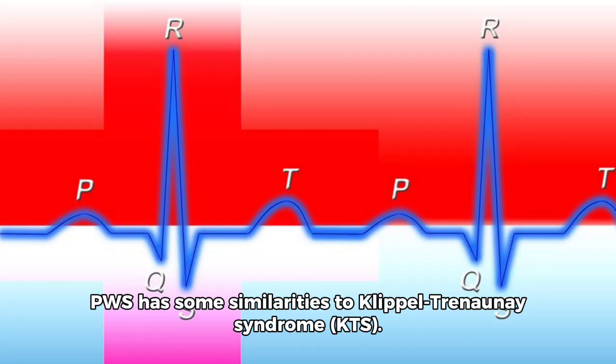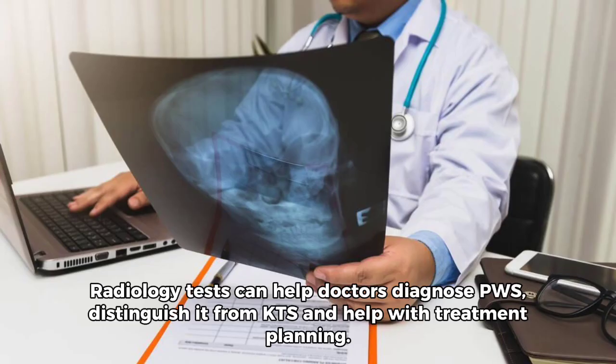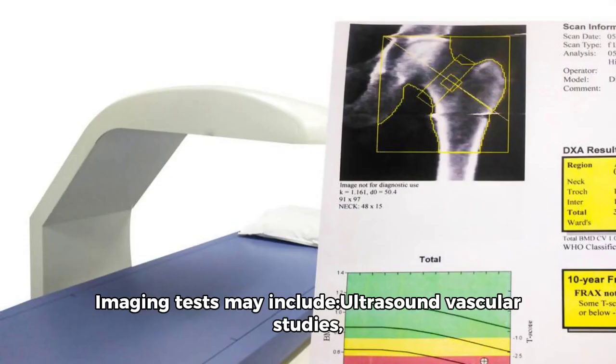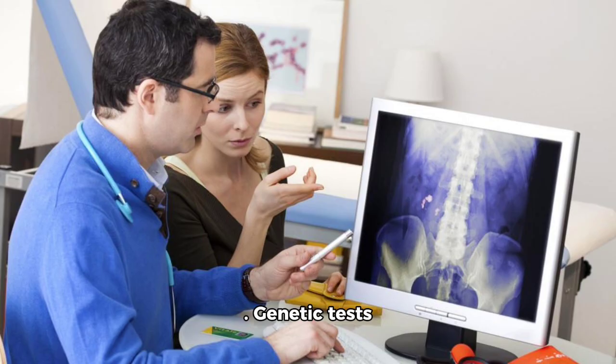PWS has some similarities to Klippel-Trenaunay syndrome (KTS). There are some differences between them, however. Tests for Parkes-Weber syndrome. Radiology tests can help doctors diagnose PWS, distinguish it from KTS, and help with treatment planning. Imaging tests may include ultrasound vascular studies, MRI, magnetic resonance angiography (MRA), CT. Genetic tests.